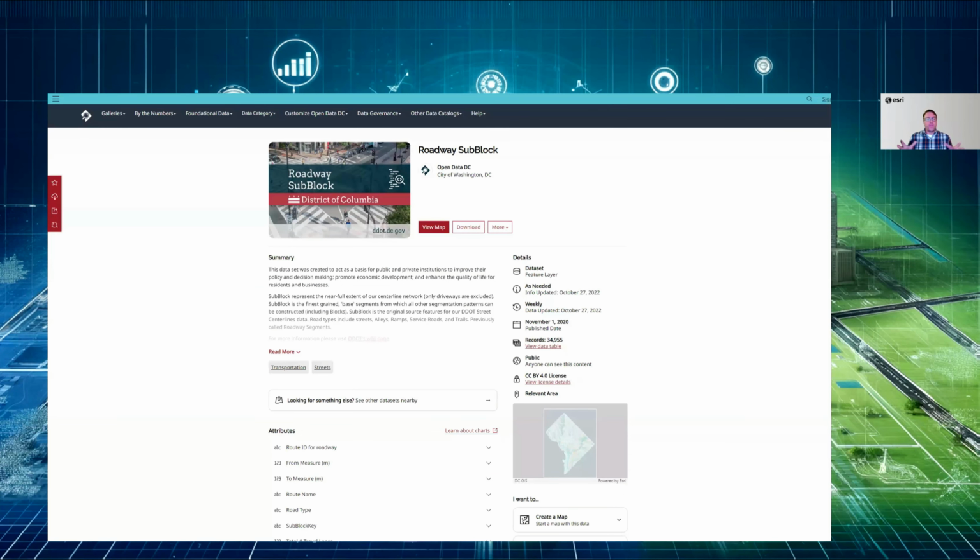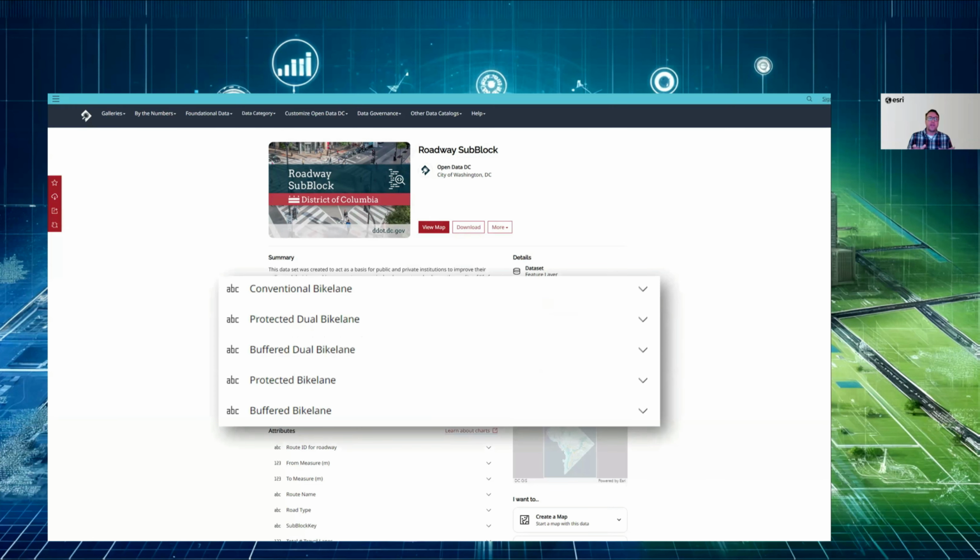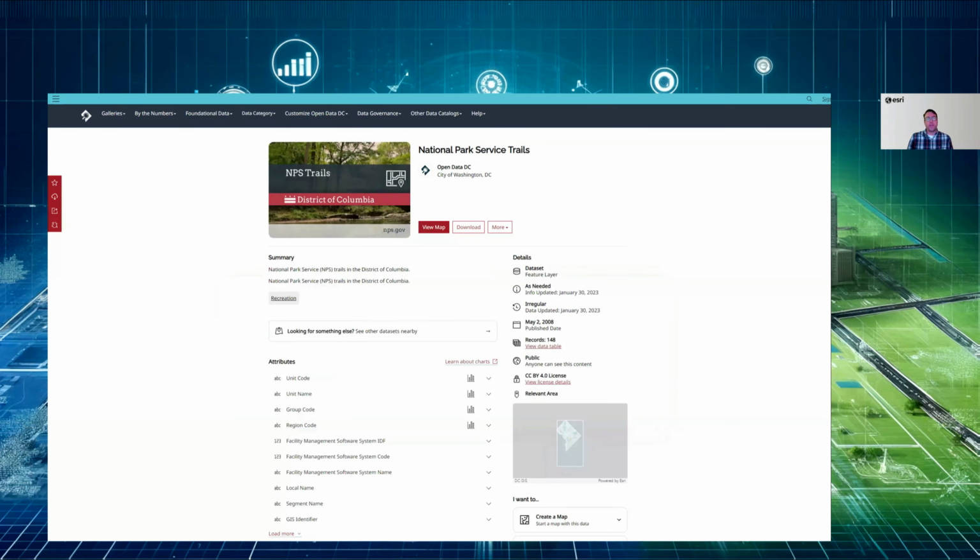So we could talk about the building of the network dataset. This roadway subblock layer was the foundation of that. And it was really nice because they have attributes for these different bike lane types: the conventional, protected, and buffered. We simplified it into three, merging single and dual bike lanes, just to simplify the analysis, but you could go with a more nuanced analysis if you wanted to get more detailed. But that wasn't all of the network. So we had to plug in some additional trails, which are used in the Mall and in Rock Creek Park, to fill in some gaps in mobility.